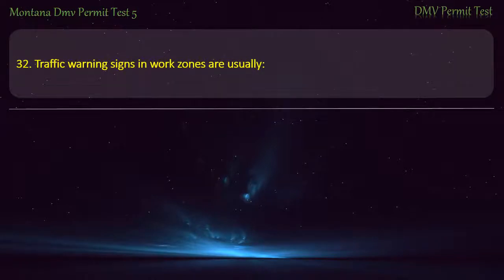Question 32. Traffic warning signs in work zones are usually red, green, orange, blue. Answer. Orange.